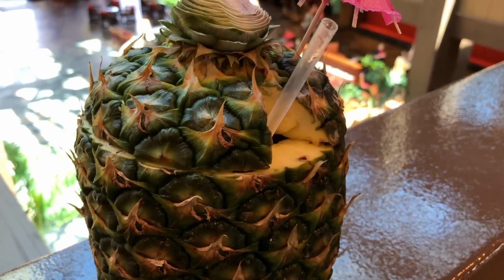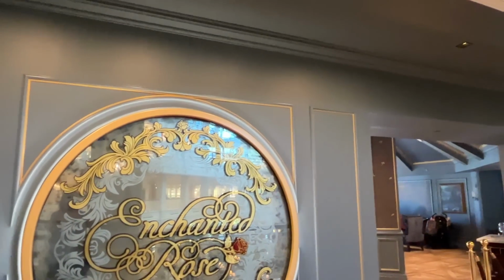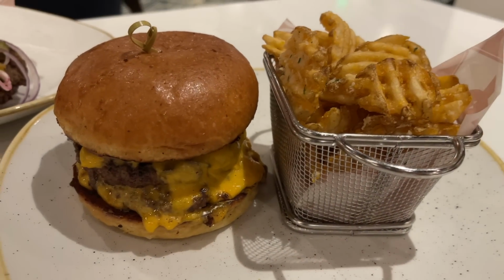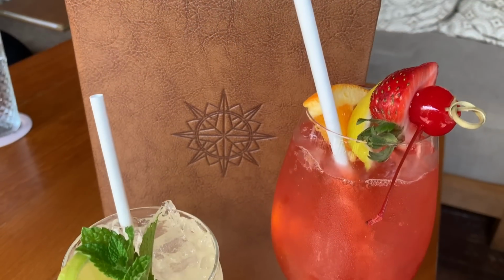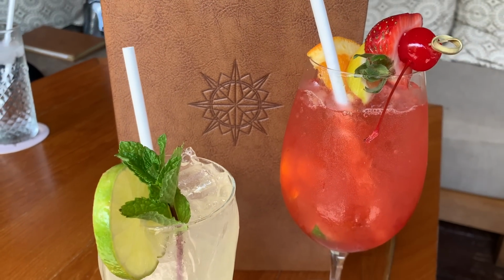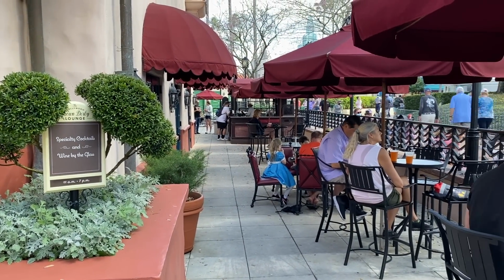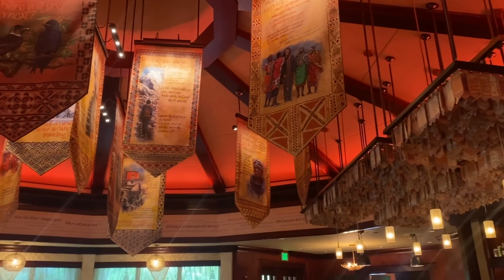Disney lounges like Tambu Lounge at Polynesian Village Resort, Nomad Lounge at Disney's Animal Kingdom, and Enchanted Rose at Grand Floridian Resort and Spa have become super popular places to grab a unique cocktail or a light bite, but many of them now also serve full meals, similar to the ones found at their table service counterparts, if they have one. And since most lounges don't require or accept dining reservations, most are walk-up only, they can be a great alternative to dining at table service restaurants when reservations get all snatched up too fast. And that's why many of these lounges are now going to be part of the Disney Dining Plan fam.